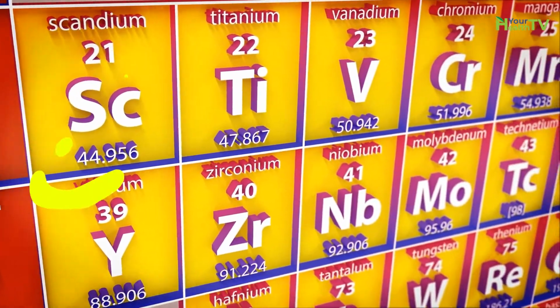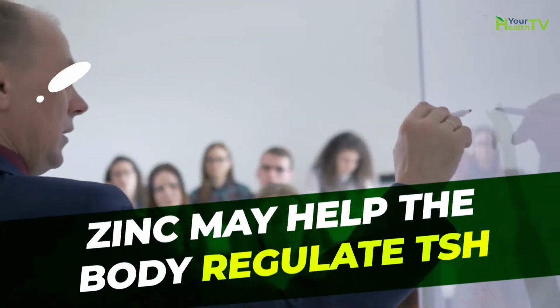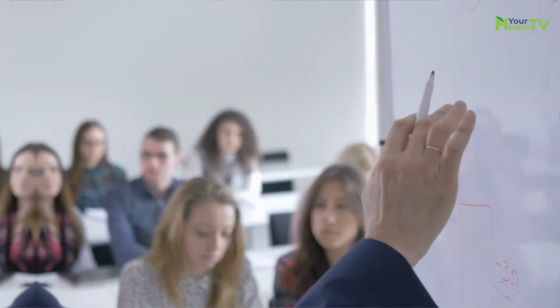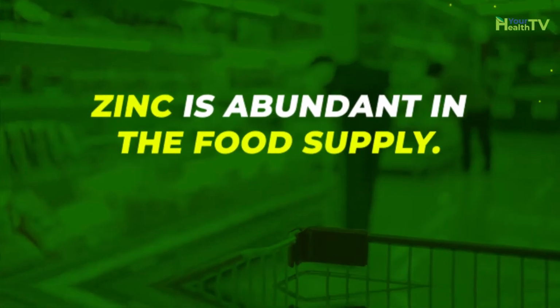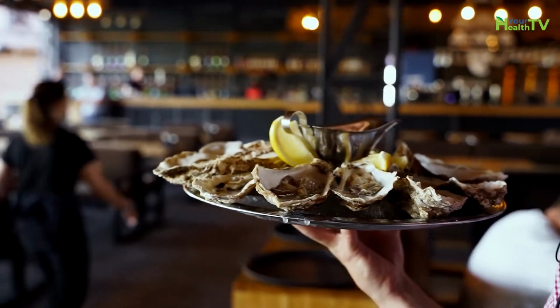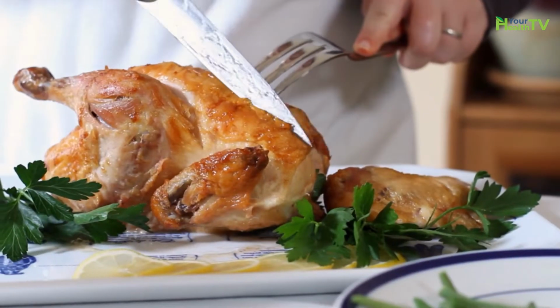Like selenium, zinc helps the body activate thyroid hormones. Studies also show that zinc may help the body regulate TSH, the hormone that tells the thyroid gland to release thyroid hormones. Zinc deficiencies are rare in developed countries, as zinc is abundant in the food supply. Nevertheless, if you have hypothyroidism, aim to eat more zinc-rich foods like oysters and other shellfish, beef, and chicken.